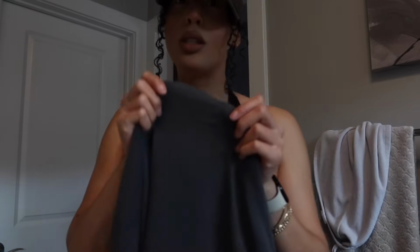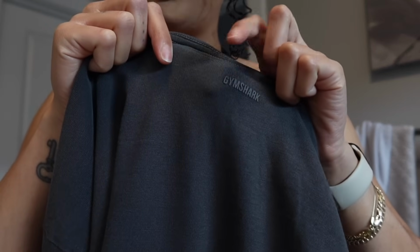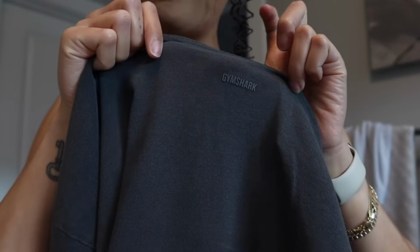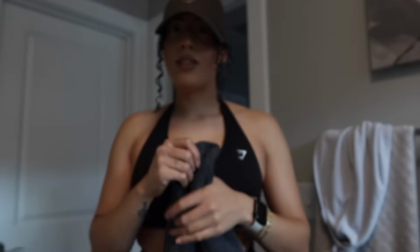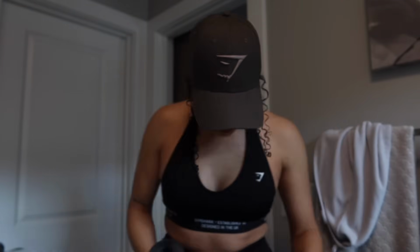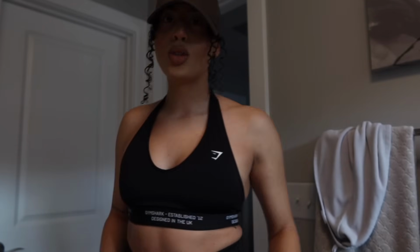And they have the cutest logoing, and it's just very minimal, if you know, you know type vibe. It's a rubberized petite tonal logo on the back of the shirt, so love that. And on the joggers, it's the same style on one side of the leg underneath the pocket. So I'll show you the color comparisons that I have.